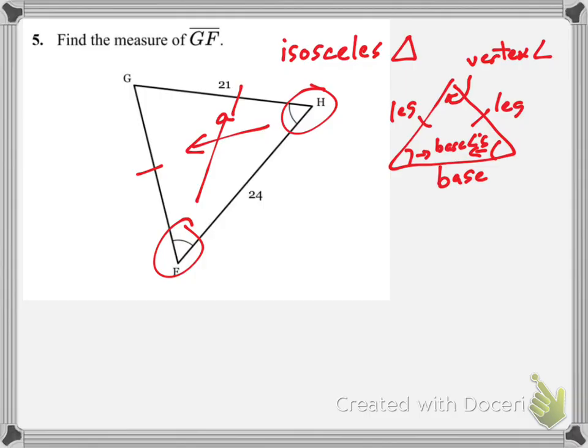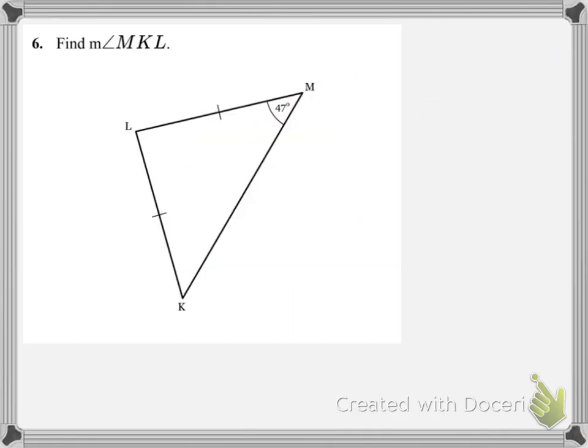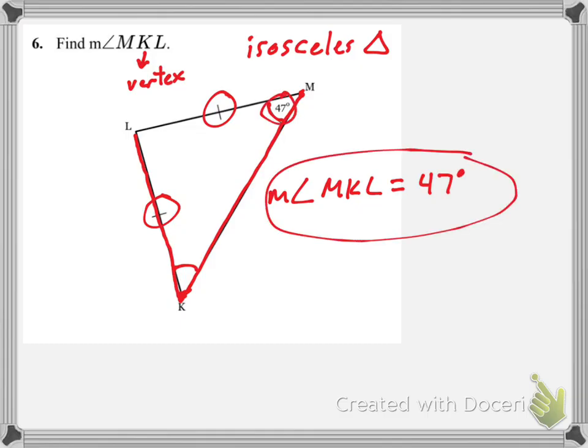So, GF right here, well, GF is congruent to GH. So GF is 21. Okay? This time it says find the measure of angle MKL. So here's M to K to L. Remember, K is the vertex. Right there. Well, again, look here. So I have an isosceles triangle. The sides are congruent, so that means that the angles are congruent. So the measure of angle MKL is just 47 degrees.